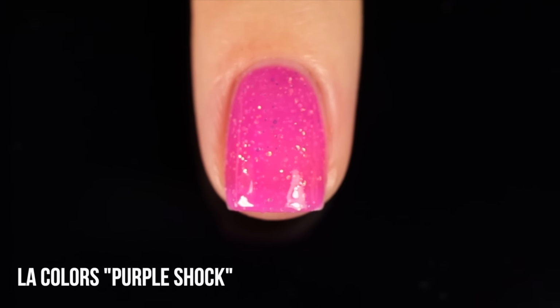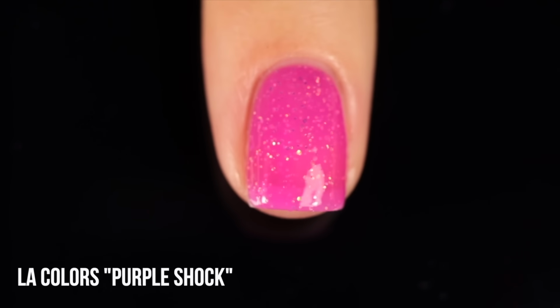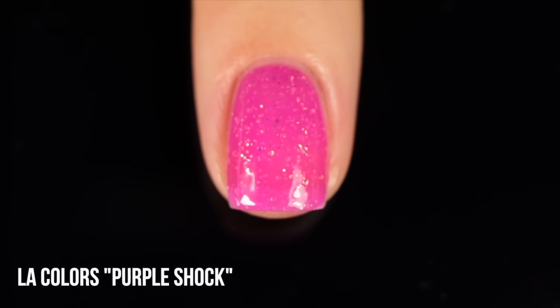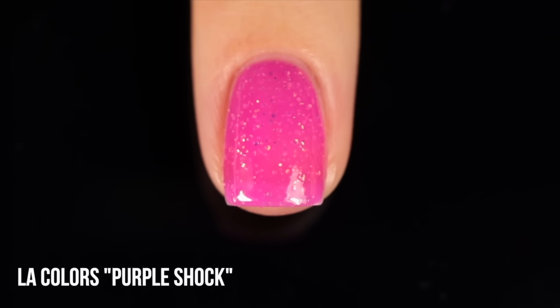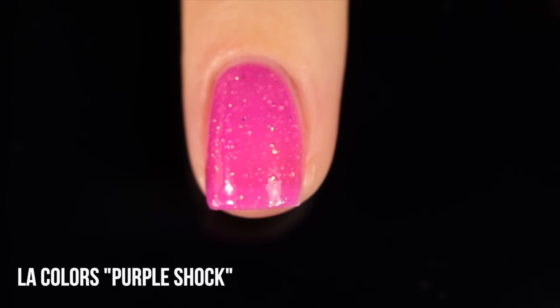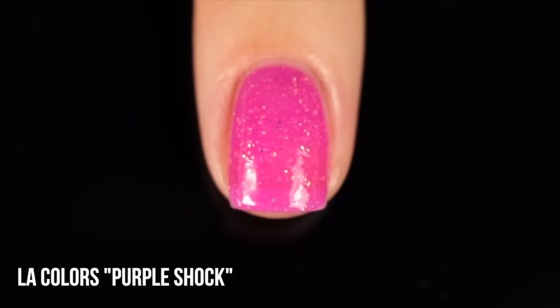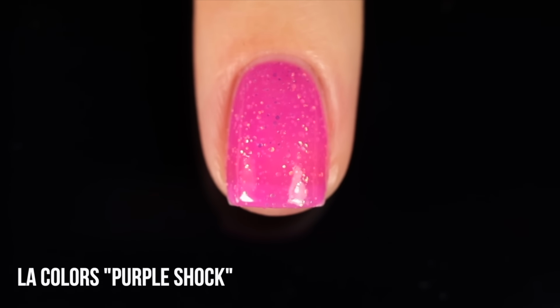but this color just feels so nostalgic. It's like the color of the jelly sandals and those little butterfly clips and inflatable furniture from when I was a kid, but this is just such a beautiful fuchsia base color, and then we've got these iridescent little sparkles running throughout, and I just think it's really fun, and I think it's really unique for a drugstore brand to have come out with this.